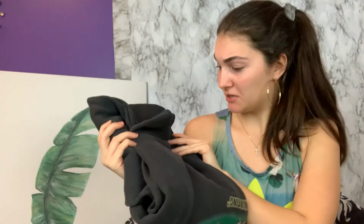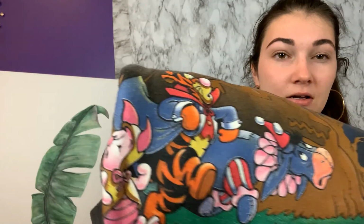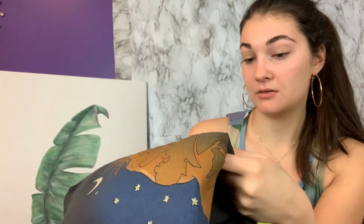It's a size medium. It's kind of faded. If this was supposed to be black, it's really not a true black anymore. But I think the colors in the characters is still pretty good. So I'll list it. I couldn't leave it behind. I had to find a home for that. I'm pretty sure I will, hopefully.